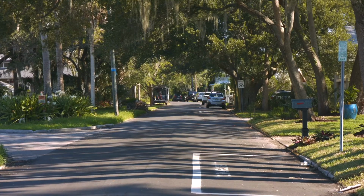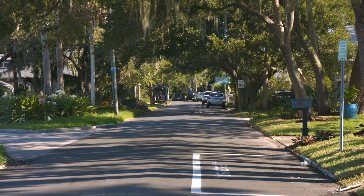Well, it's kind of in the tradition of St. Augustine. 100 years ago, there were many houses on this very street, St. George Street, that had ballrooms. And so when we got time to buy a house, we tried to find one that had big enough space that we could dance in.